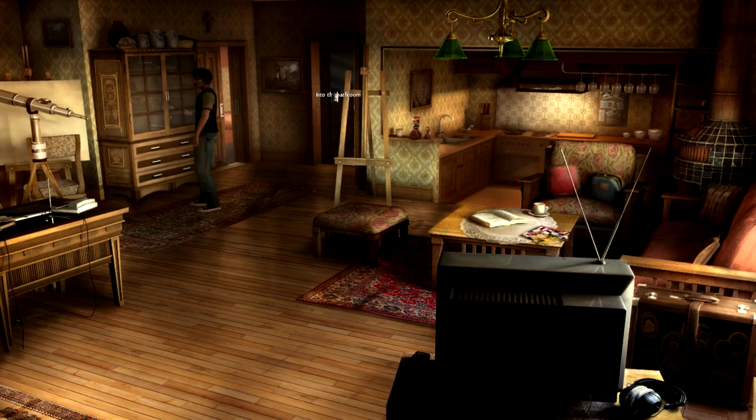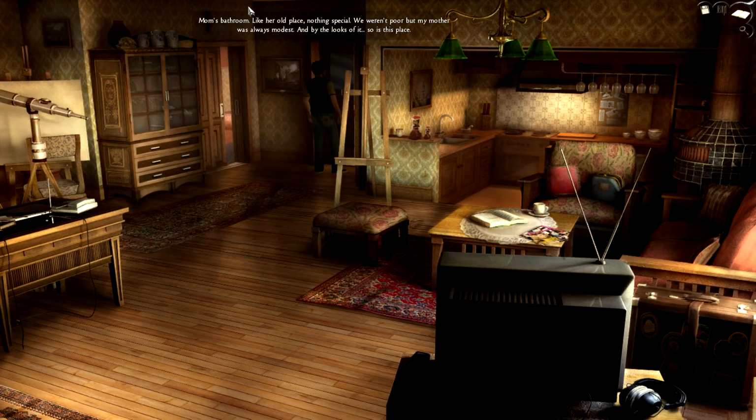Let's go into the bathroom. We should be able to find some pills there, if anywhere. Mom's bathroom. Like her old place, nothing special. We weren't poor, but my mother was always modest. And by the looks of it, so is this place.